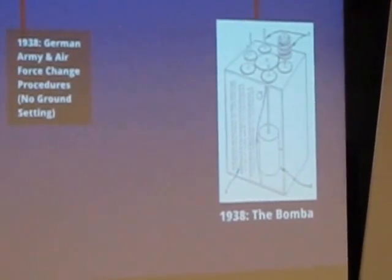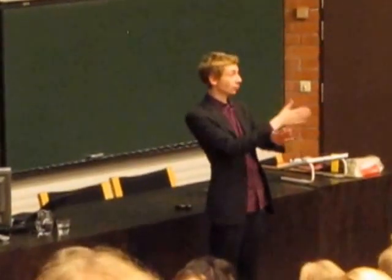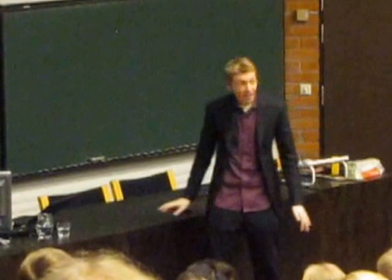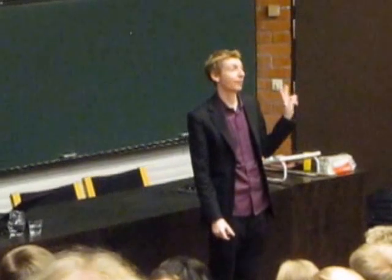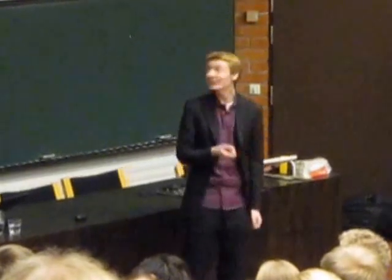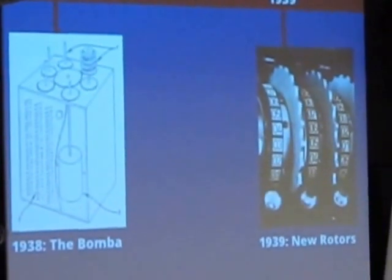And you need one of these machines for every rotor order. Now you remember there are 3 rotors and there are 6 ways to order. So you need 6 Bomba machines, one for each. And then the Germans improved security again. They added 2 extra rotors. So now they have a box of 5. You pick 3 from a box of 5. There are 60 ways to do that. So now you need 60 Bomba machines, 1 for each order. They can't do that. They didn't have the resources to do that.